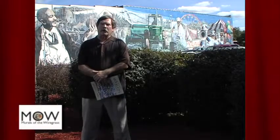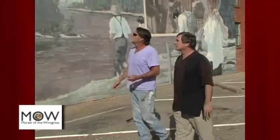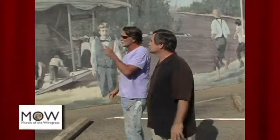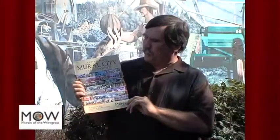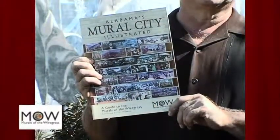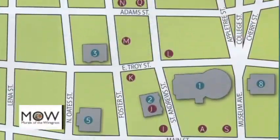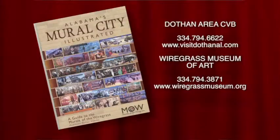Had a quick look at our murals of the Wiregrass, which we'd like to invite you to come look at them close up and personal and maybe even take a tour of the murals. We have Mural City Illustrated, which is a guidebook that contains pictures and the history of each of the murals. It's available also with a map showing you where they're located, at the Dothan Area Convention and Visitors Bureau or the Wiregrass Museum of Art. They have more information and can line up a tour for you.